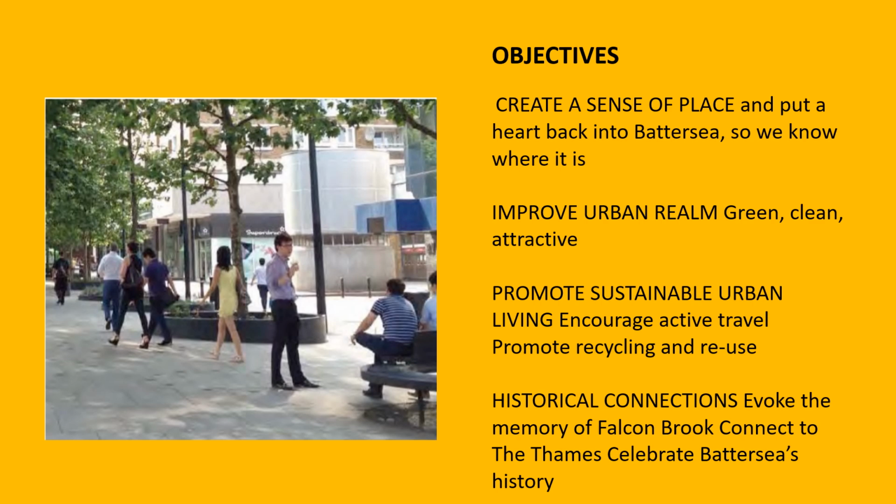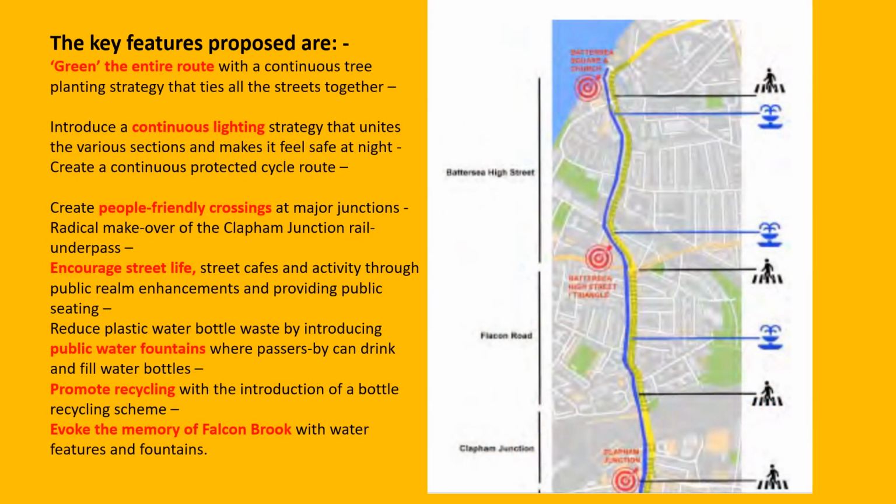So the key features are here. On the right, you'll see the map with indications of where there are probably better crossings, fountains, water features, and so on. But the key features are listed there. Green the entire route, with continuous tree planting that ties all the streets together, so you recognise that this is one unit of travel, a route. Improve the lighting, make it similar all the way up and down that route.